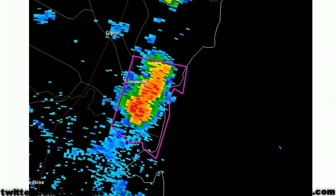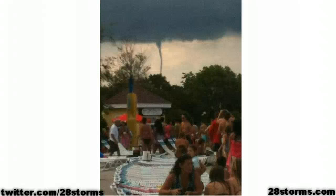And during this time, there was a confirmed waterspout to the southeast of Brunswick, and it was located over the Intracoastal Waterway. And as you can see, Brianna Brimhall captured this photo. Despite the ongoing festivities, you can easily make out the waterspout in the background. And even though the people down here didn't seem to be too worried about the system, you still want to keep an eye to the sky because waterspouts can and do cause damage in localized areas.